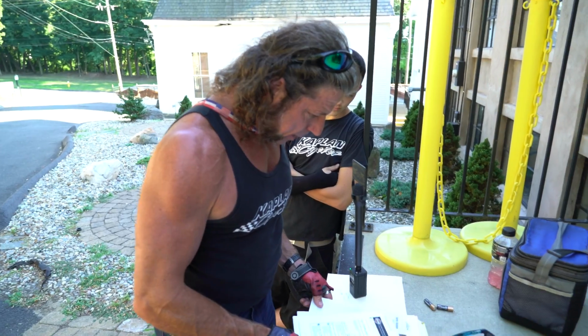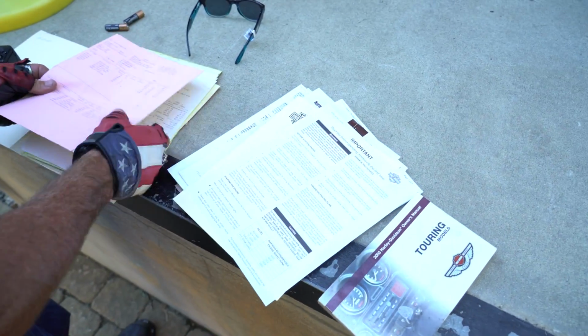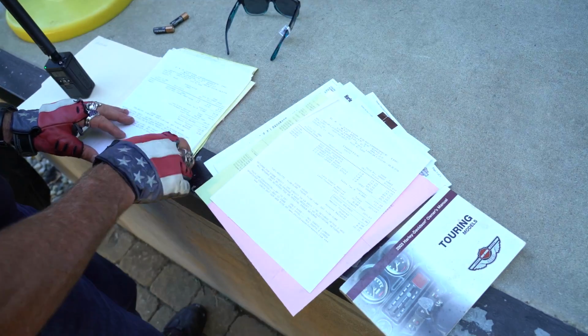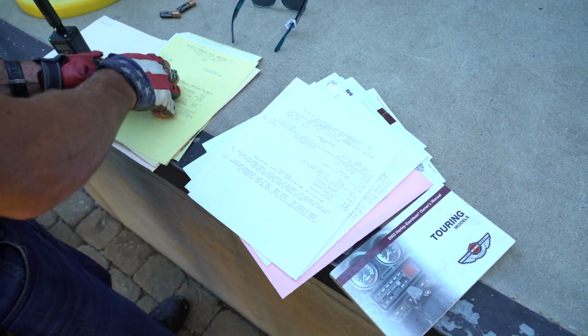We've got all of the paperwork for the bike, the extended service plan, and every receipt for every item that was put on the motorcycle. And it gets better. Inside, in the original boxes that everything came out of, there's got to be 100 invoices here, easily 100 invoices.